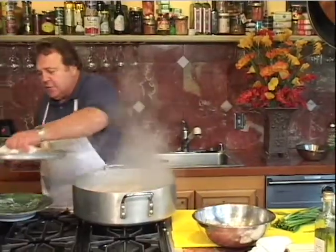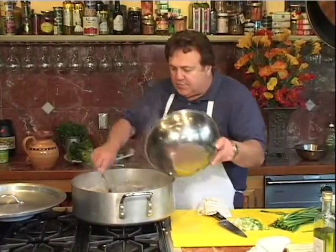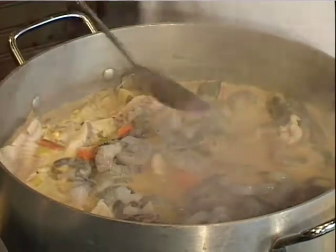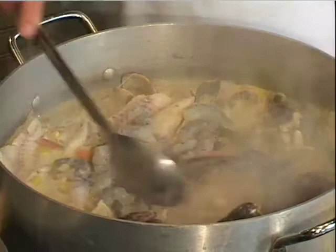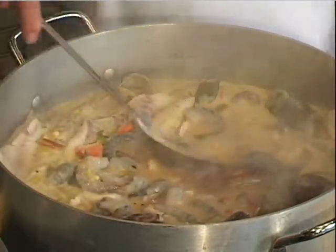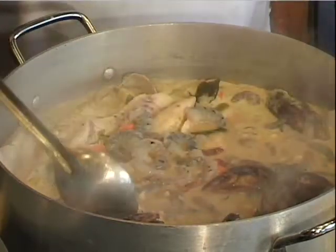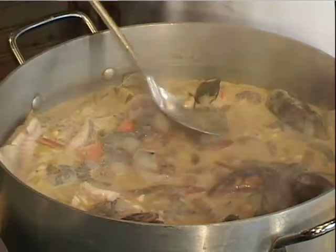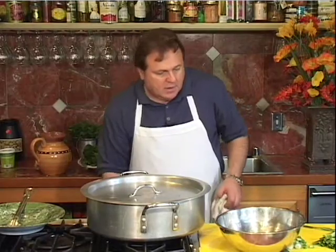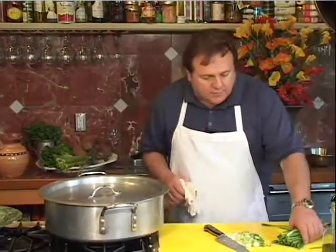Okay, look at this, folks. That is done. Now, I'm gonna put the shrimp in and just let the shrimp hit that water. We don't want this to cook. I mean, we don't want everything to break up on us. Okay, see how that's gonna do that? All right, this will take 1 minute. This will be ready. And then we're gonna finish this off.